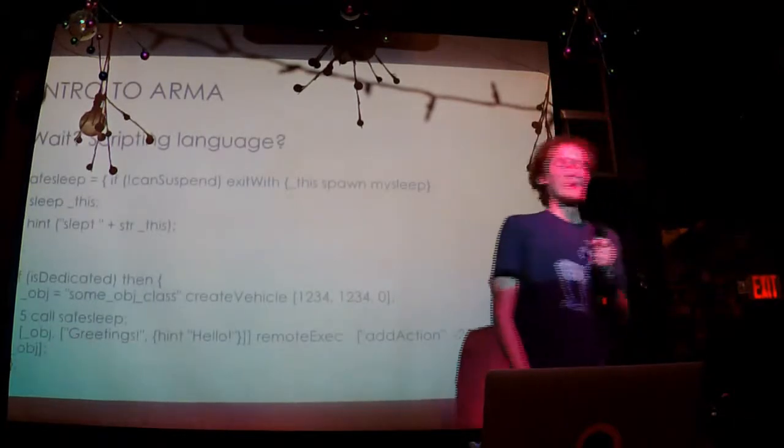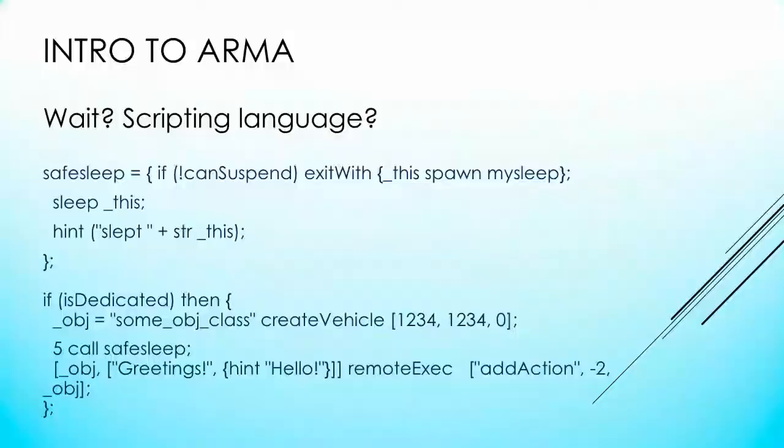And yes, how open is the scripting language? Very. You've got basically everything you need here. You've got can suspends. You've got sleep statements. You've got the ability to check whether or not you're on a dedicated server. You're able to do remote execution onto other machines. Yeah, what could possibly go wrong there?